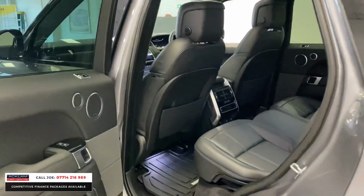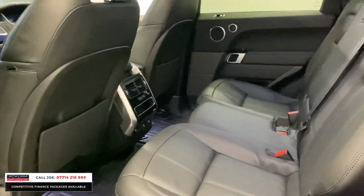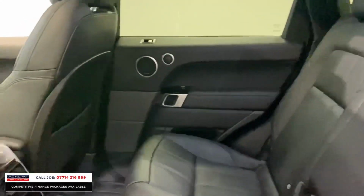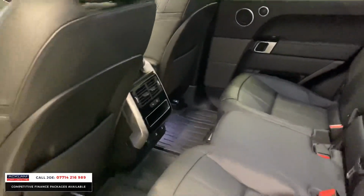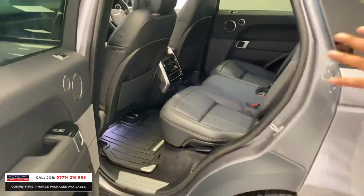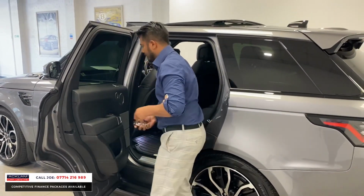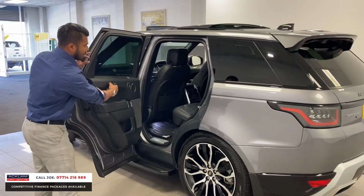You've also got comfort access, so as you walk up to the car, it unlocks. As you walk away, you press the door handles, it locks. You've got 12-volt sockets, USBs all over the vehicle. The previous keepers very kindly left in the rubber mats, front and rear, and we've left that on there, even on top of the velour mats. Extra speakers continue around the back.